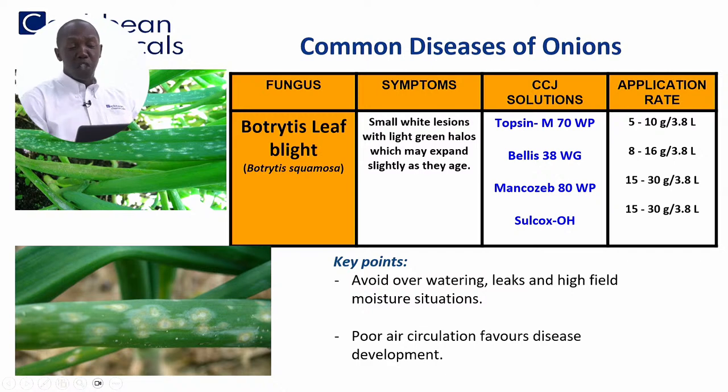So, botrytis leaf blight. This is crop establishment now. Yeah, and I like those pictures, Parker. You're giving me an explanation of the type of issues I'm seeing. So I'm seeing small spots with some green halo rings. Yes. I'm seeing that immediate center, and I'm seeing they're also expanding and coming into one.